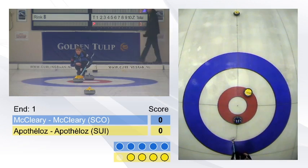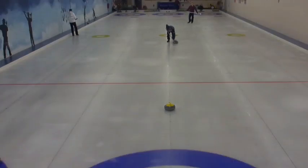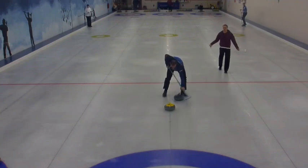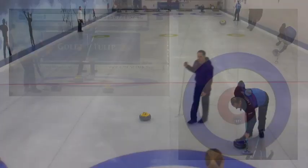Yeah, fine. Yep, hard line. Yep, real hard line. Yep, really hard line. Hard. And looks like it just over-curled a little bit there. Quite a little bit of curl in the ice.